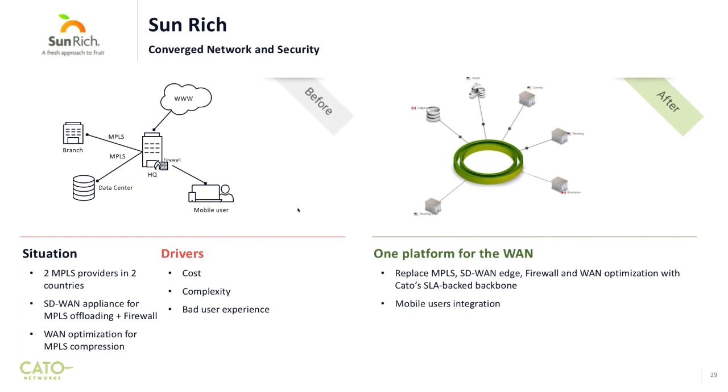Seems like a small environment, only 5 sites, but amazingly, they had 2 different MPLS providers in the 2 countries. They used SD-WAN appliances to offload MPLS in order to reduce cost, and they also had to deploy a firewall to manage that internet connection or secure it. They had WAN optimization appliances trying to maximize the MPLS links that they have. So you see many moving parts for a relatively small architecture, managed, of course, by a relatively small IT staff.